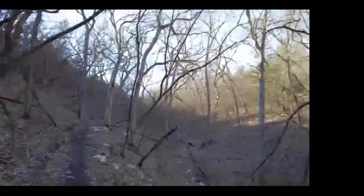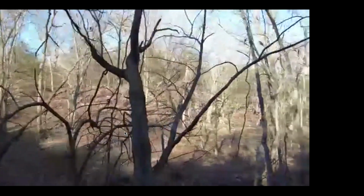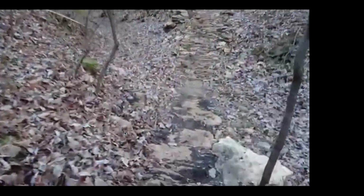Oh, the sun shines on the other side of the bluff. I know, look at that. We're going to be warm here in just a moment. I'm just going to walk down this.